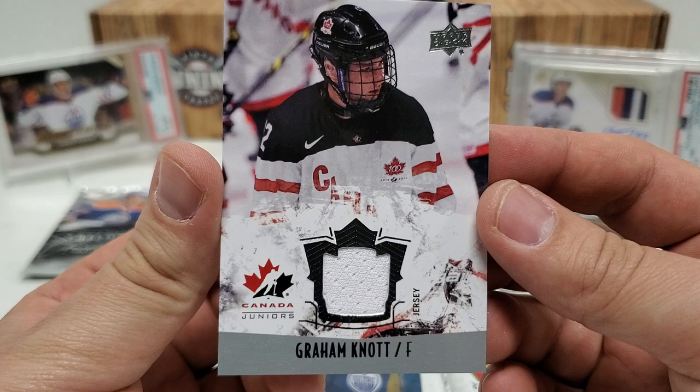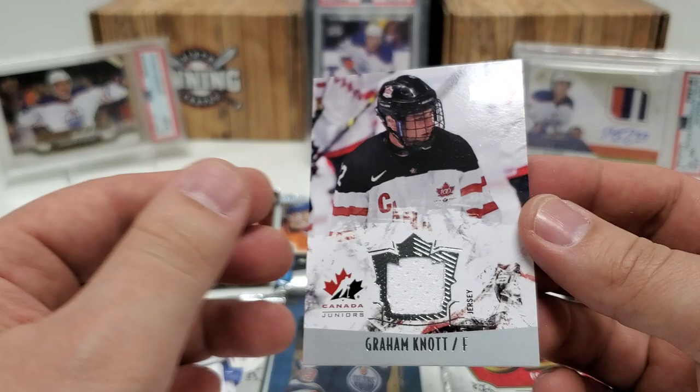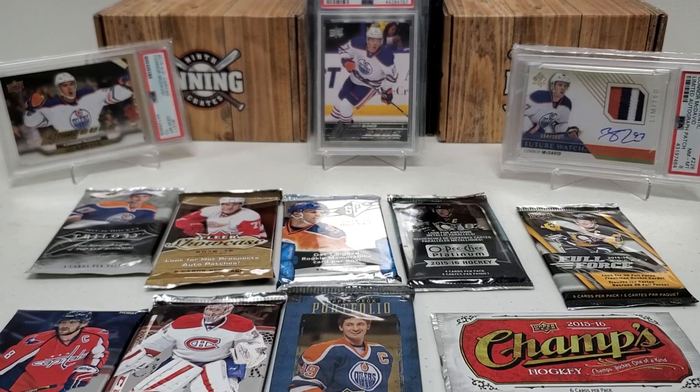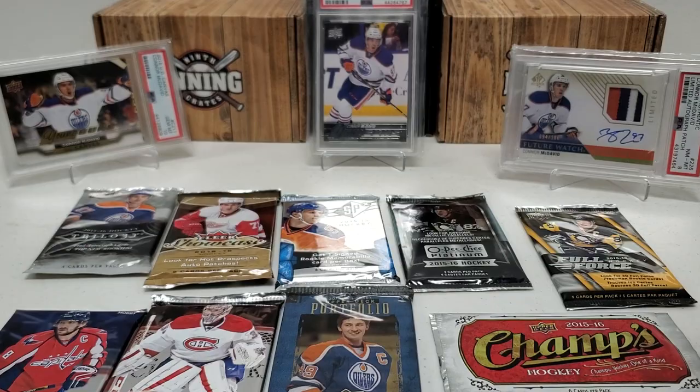So there you go. It is a Canada jerseys card there. Not numbered or anything like that, but still pretty cool nonetheless. You guys can check out the back of that. There we go. We start with a hit, so I'll take it. We got a hit right off the bat. That's a good start. It's not the man we were looking for, but that's okay. Hopefully Mr. Graham Knott brings us a little bit of luck here as we continue on. Let's go.